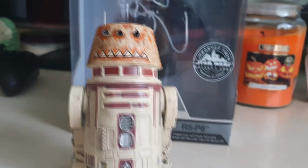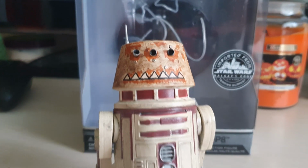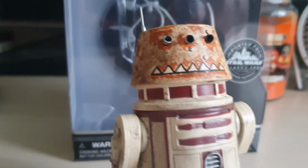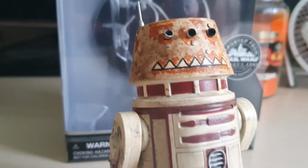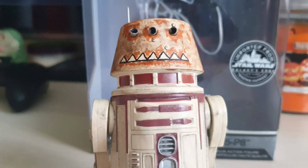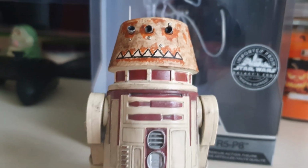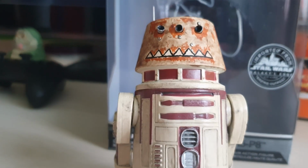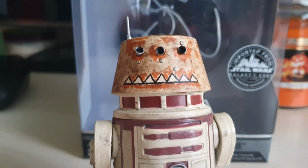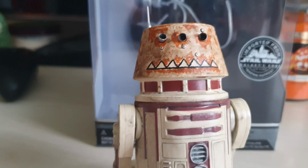So guys, this is R5-P8 out of the packaging, looking swish. I really do like this figure. It is so nice. Look at that paintwork and stuff. It's really nice. It looks hand-drawn as well, which I like. It does look like Hondo, and the guys have actually just painted him up and made him look more menacing. I like the fact that his eyes are a little bit cockeyed, wonky, and dented as well. That just adds to the effect.